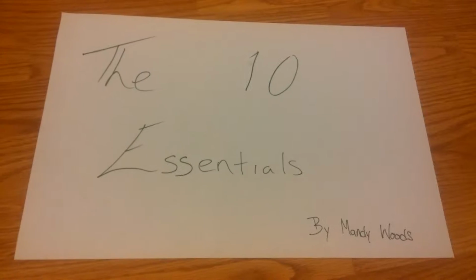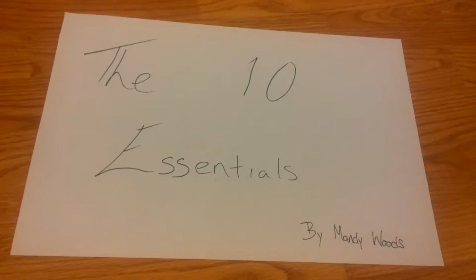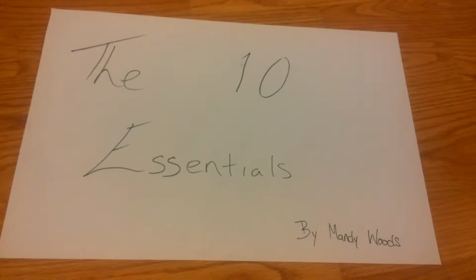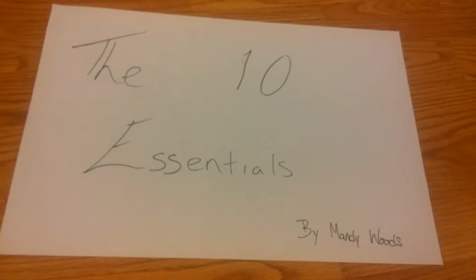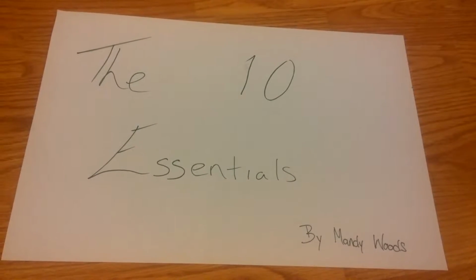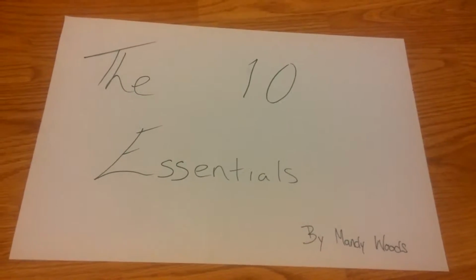When you do go out on an adventure, you have a couple of questions to ask yourself. Can I respond to an accident or an emergency? Can you safely spend a night or more in the woods? If you can answer these questions, then you know that you have packed the 10 essentials. So let's go through all 10 of them and figure out what they are.